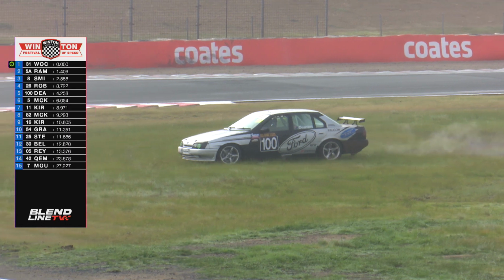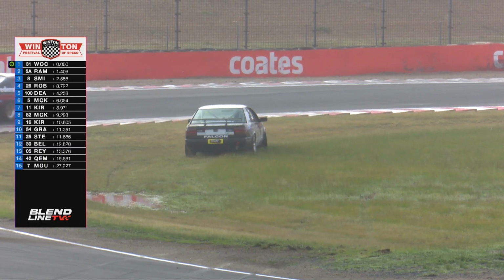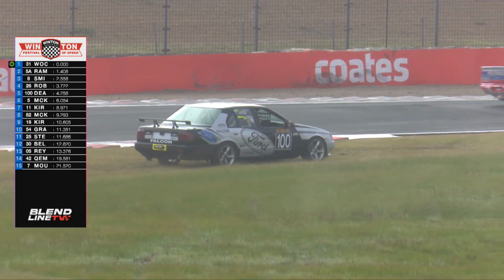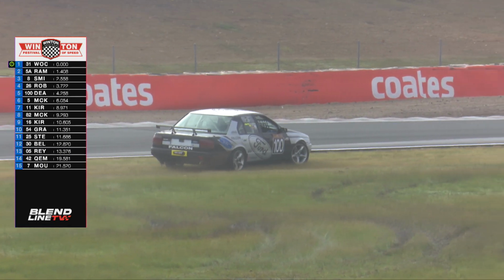Oh, we've got someone off in the boondocks. Car number 100, Stuart Dearden, in the Green Iron Monster. Stuart's actually got another Falcon hardtop that unfortunately wasn't available to come today, so he's brought this car, a City Ford XB Falcon Coupe that he normally runs at the VHRR events.